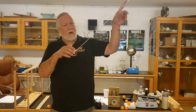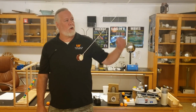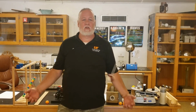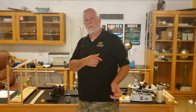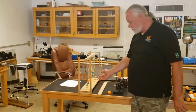Since it's pulling in this direction as gravity's pulling down, when I release it, the pendulum goes back and forth in an arc. Okay? The shorter the string, the shorter distance it travels, the faster the pendulum goes. The longer the string, the slower the pendulum moves. Now, because we understand pendulums, we can predict their movements, like I said before, and this is a wave pendulum.